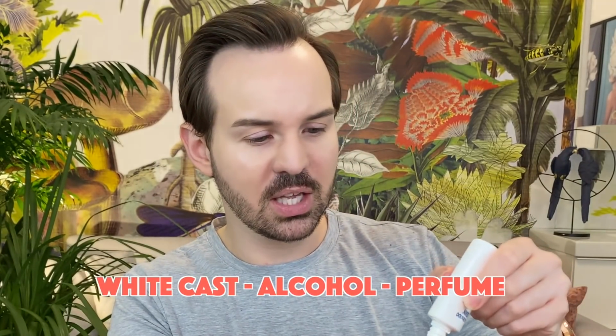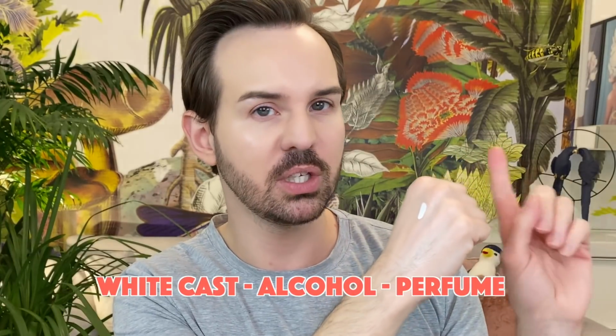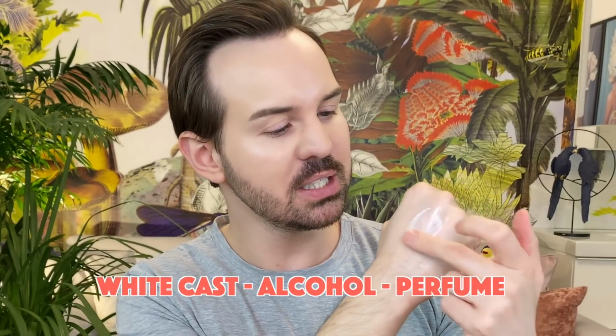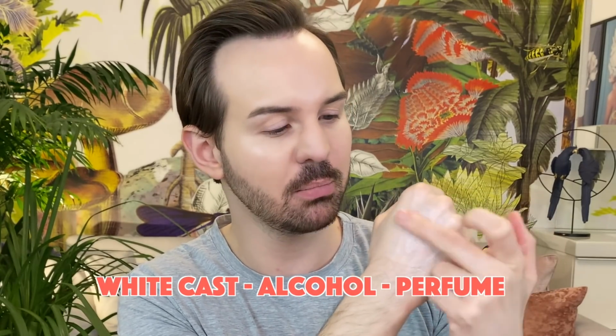But this one, again, this is a milk that is a little bit less runny than the La Roche-Posay, but it's still runny, so be careful. So this one, it is a hybrid sunscreen, so it does have a white cast because it has titanium dioxide. The finish is really nice. The white cast is not very strong. It does have a perfume and also a little bit of alcohol. So again, if you are sensitive to it, this one won't be for you.